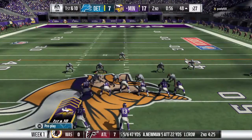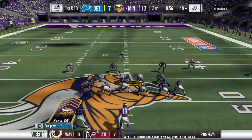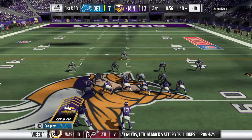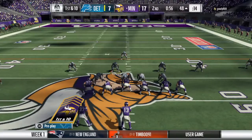And the Vikings, they have the football now in excellent field position. Possible run anticipation here as the D-line sandwiches together. Detroit! Detroit! Now let's go! Blue 90! Blue 90! Detroit! Detroit!